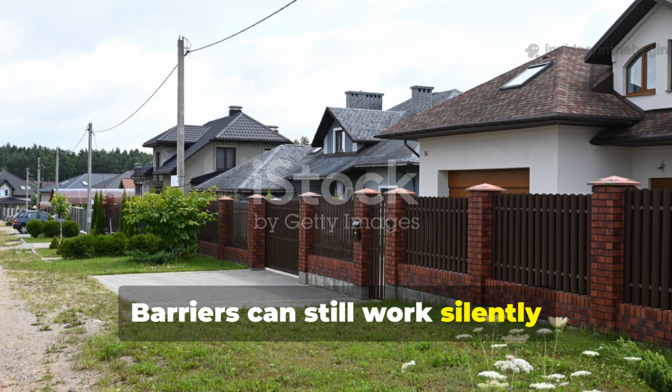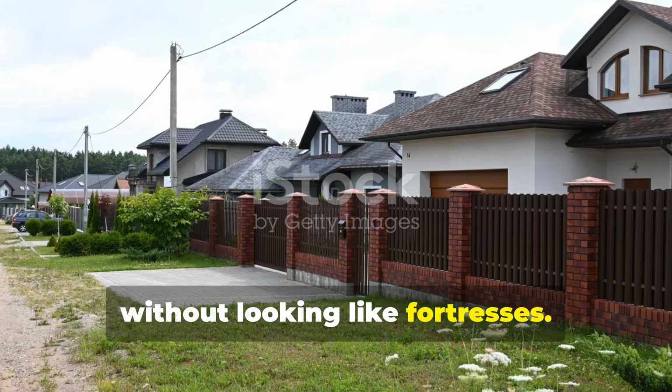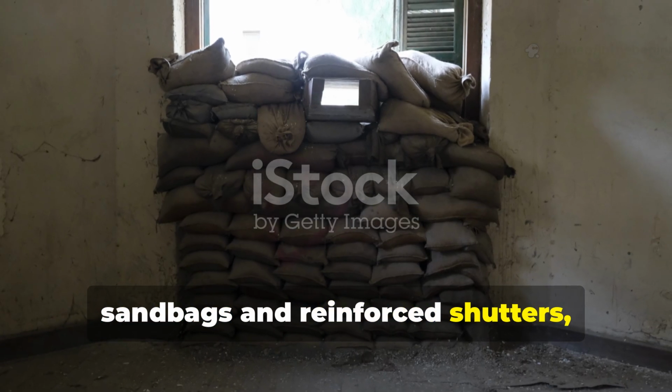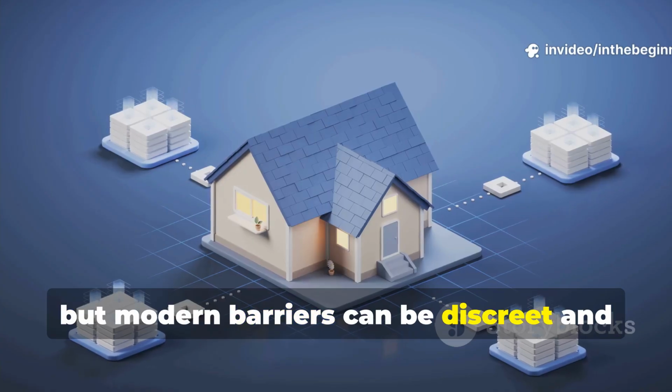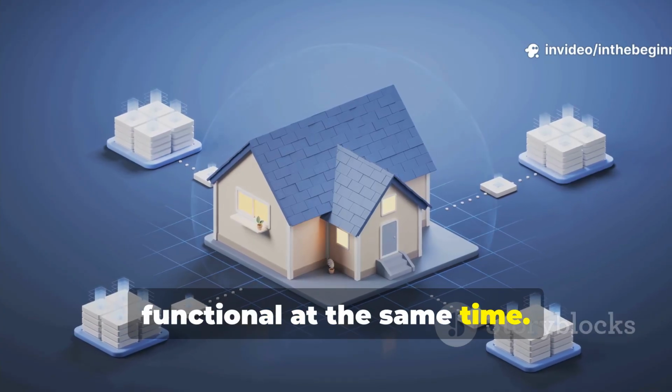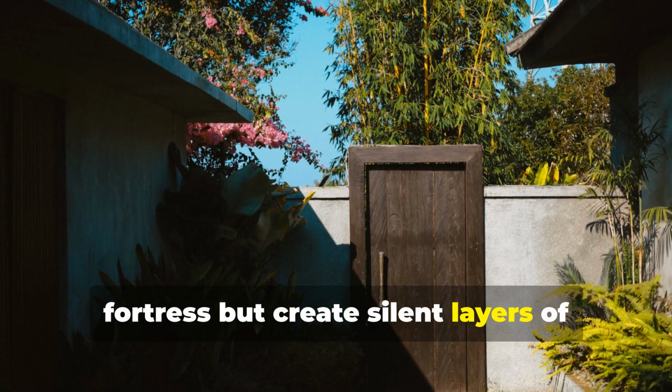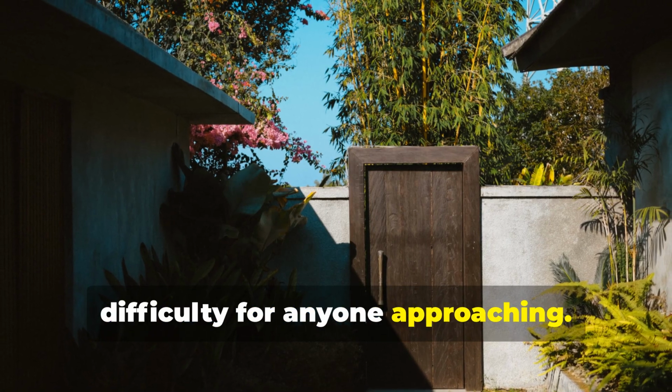Barriers can still work silently without looking like fortresses. Families in World War II stacked sandbags and reinforced shutters, but modern barriers can be discreet and functional at the same time. The best barriers today do not scream fortress but create silent layers of difficulty for anyone approaching.